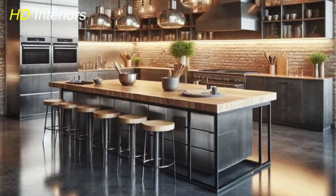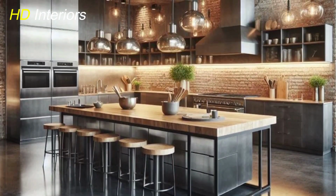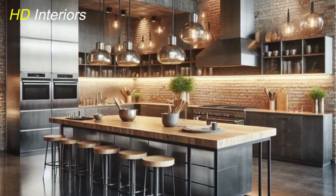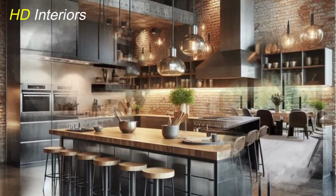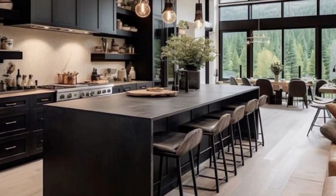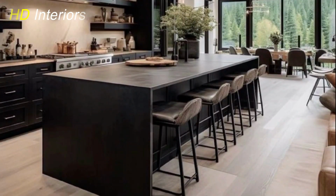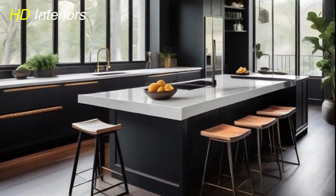Now, let's dive into color schemes. The foundation of any contemporary kitchen is a neutral color palette. Think whites, grays, and blacks. These colors create a clean, sophisticated look and serve as the perfect backdrop for your modern design elements.